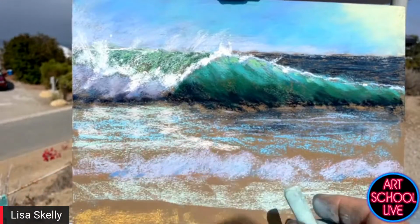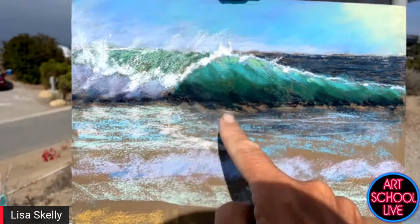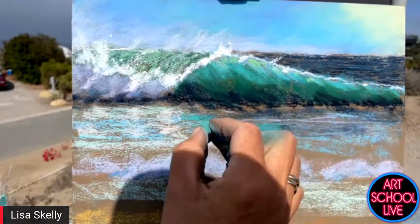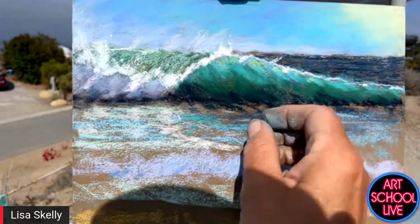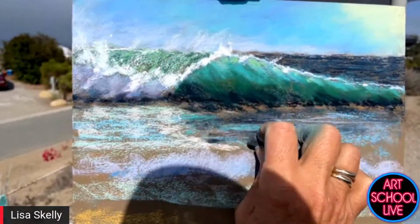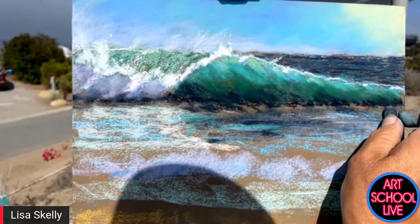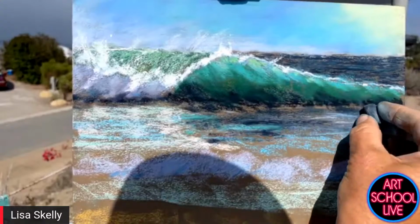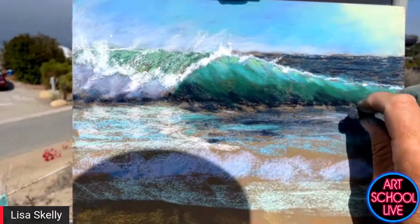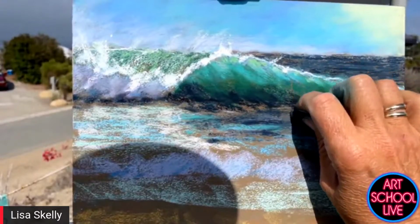So then we want to get some of this color back in here. So we're going to do some of this shape in here, or some of this color in here. So we get some of this in here, and then I'm going to do some design in the water here. And I usually have this edge not so see-through right at the base of that wave, so I'm going to pull some of that back up in there.